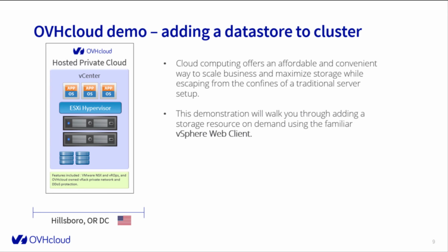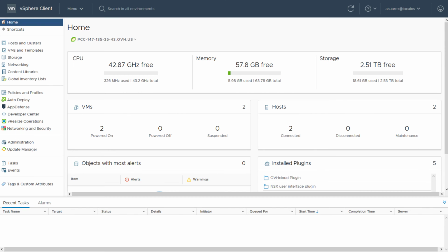In this first demonstration, we're going to add a data store to the current environment using the vSphere web client. So here we are in the home screen of the vSphere web client. You'll notice we have 2 powered on VMs, we've got 2.5 terabytes of free storage, and I have 2 hosts that are connected. Another thing is we have the OVH Cloud plugin. This gets added to all of our customers' environments, and what it does is it gives administrators the ability to manage resources right from the vSphere web client.